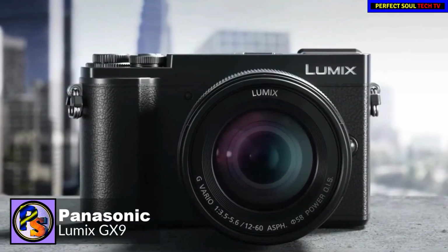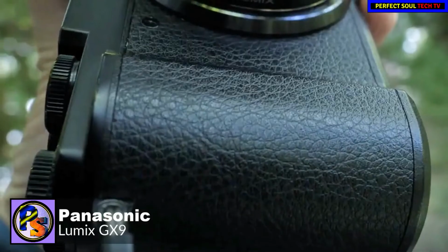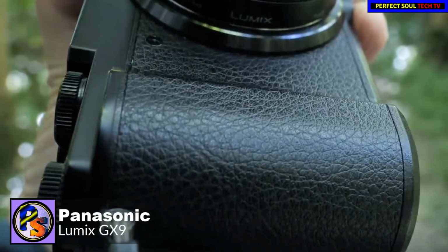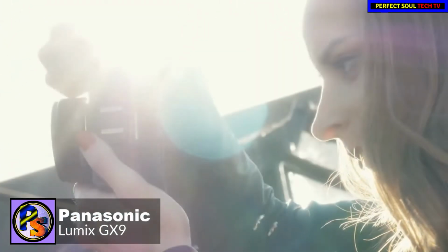Design-wise, the GX9 is small and light, with an attractive leather-style coating on the outside, with an indent on the grip for your fingers to sit. Overall, it's got a high-quality feel and looks stylish.